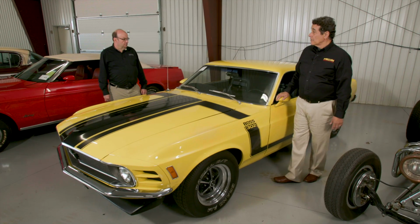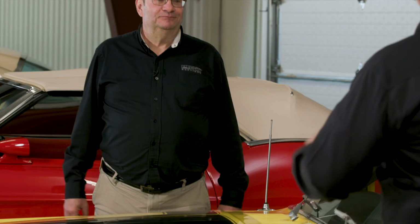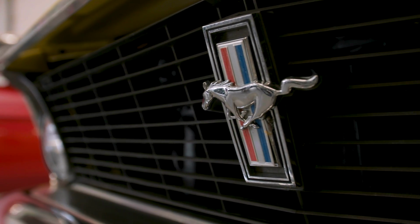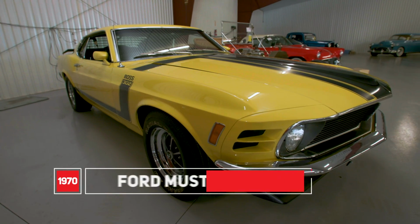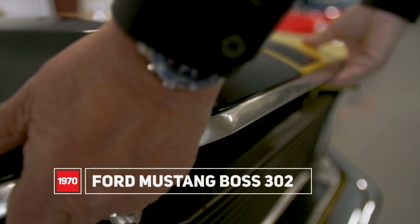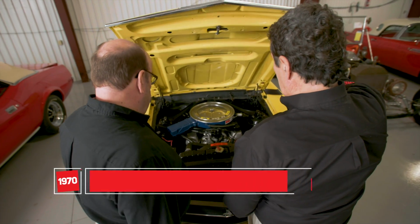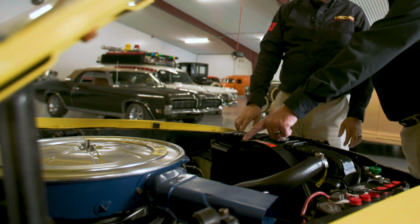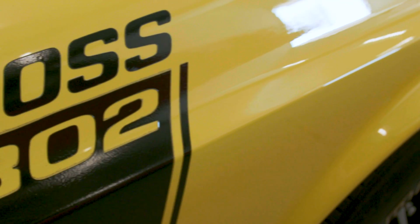Well, we are a couple of muscle heads, and so in a collection of 170 cars, you know we're going to find some American muscle like this. 1970 Ford Mustang Boss 302 Sports Roof, 302 cubic inches, high winding small block power, 4-speed manual transmission. Yeah, and it's a non-shaker hood car as well. A lot of people may like that.